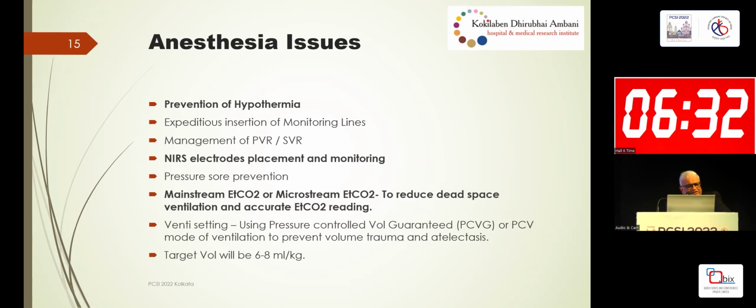There are some anesthesia issues. Foremost among them has been prevention of hypothermia, because these kids are prone to it, so the theater has to be kept warm. And now we put these NIRS electrodes to monitor the degree of perfusion to the brain. ETCO2 is a useful parameter. And of course, there are the tidal volumes, etc., which need to be set accordingly.